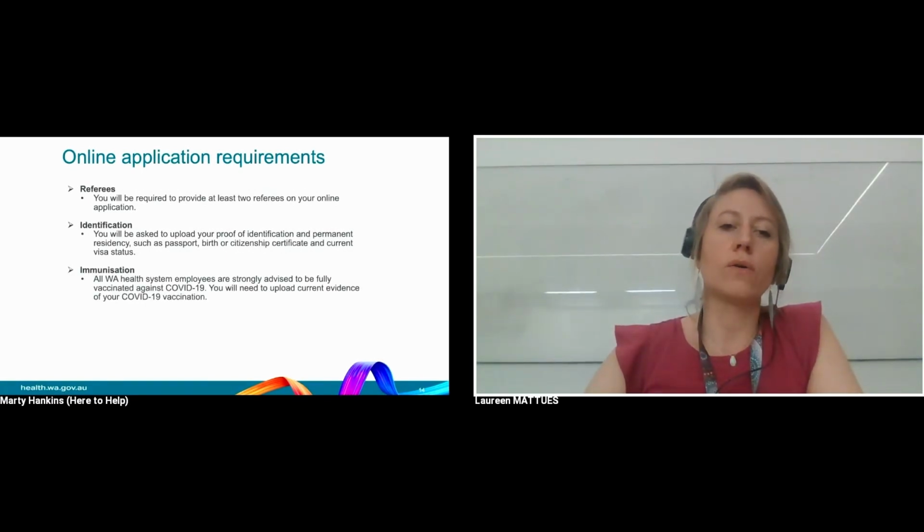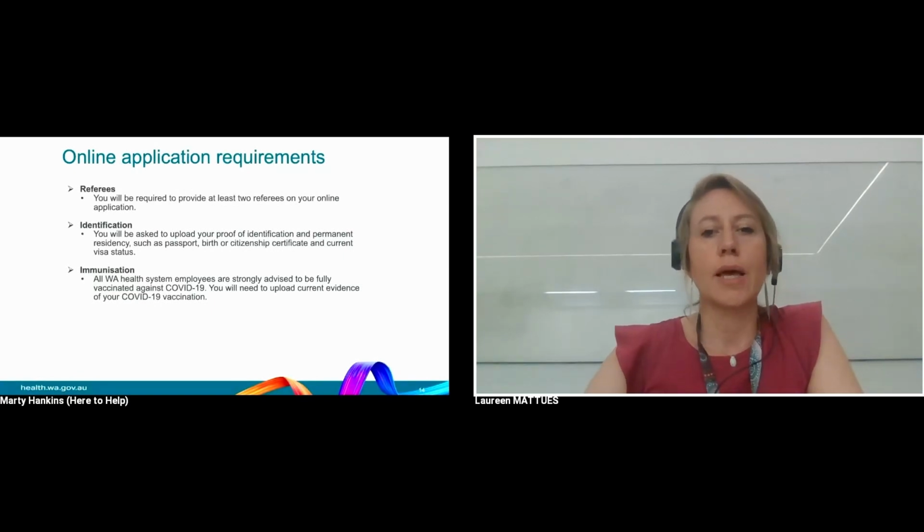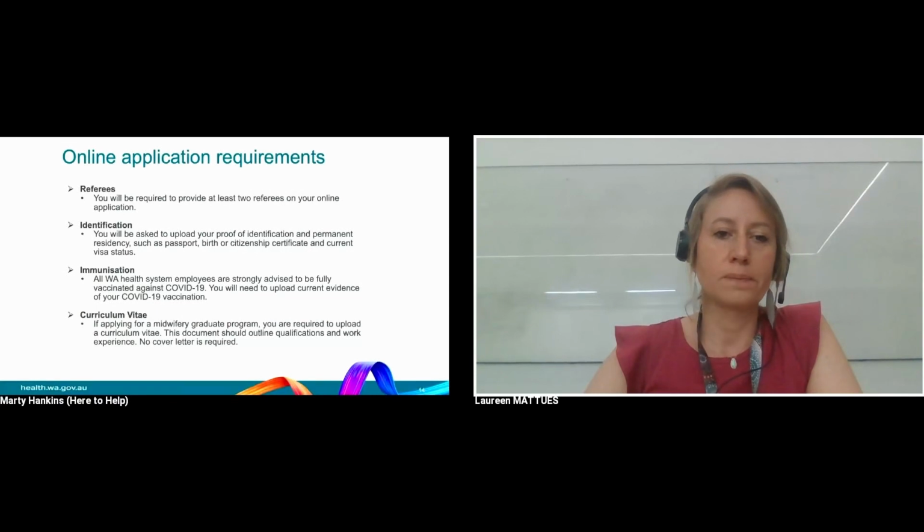Immunization: all WA Health system employees are strongly encouraged to be vaccinated against COVID-19. So you also have to provide that level of information. And a curriculum vitae is not required for enrolled nursing and registered nursing applicants, only for midwifery applicants. Make sure it's up to date.